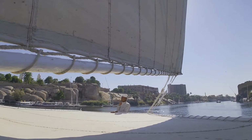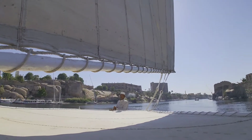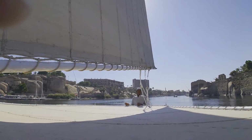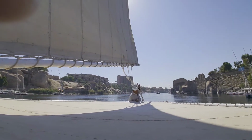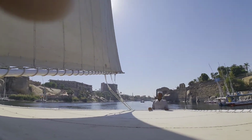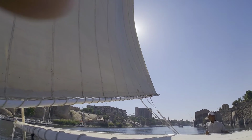Here we go, we're just going to put a quick tack in by Elephant Island. Helms over. Bit of a cigarette to help things go by, and there we are.